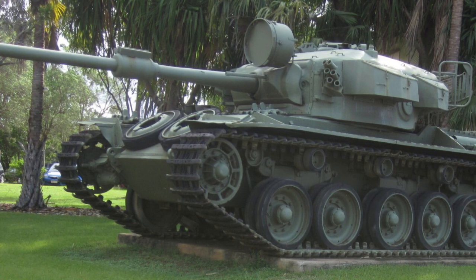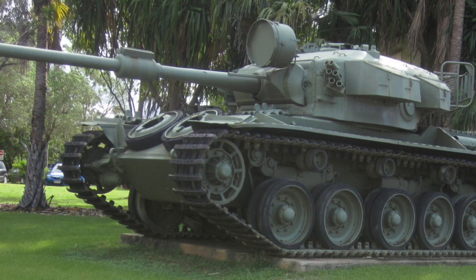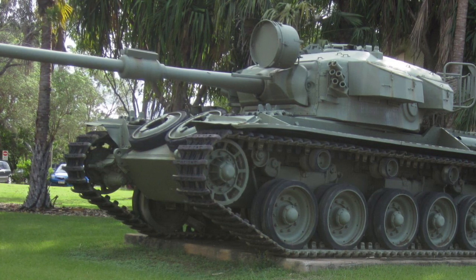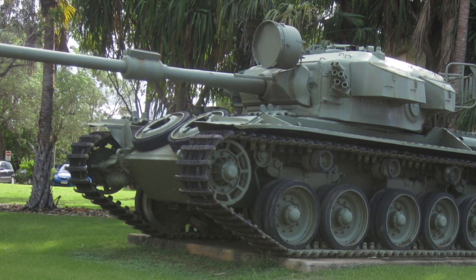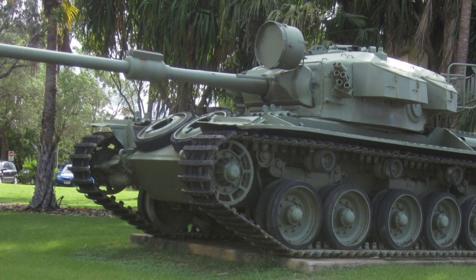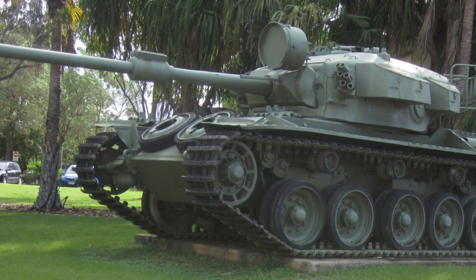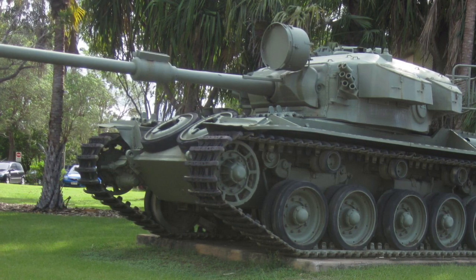Years after the conclusion of the test, the Australian Army continued to use the tank that was utilized in the testing, and the tank saw service in the Vietnam War. It is now presently at the front gates of Robertson Barracks. To this day, the tank has the nickname of the Atomic Tank. You can see the tank pictured here.